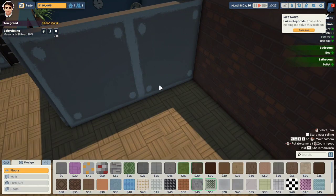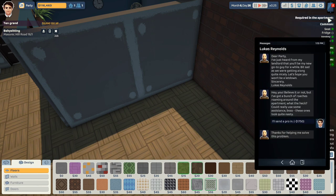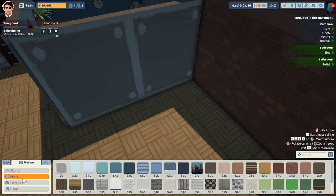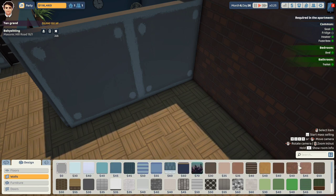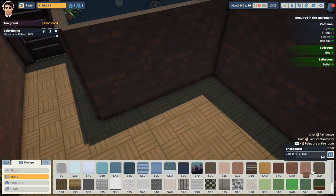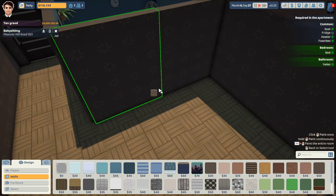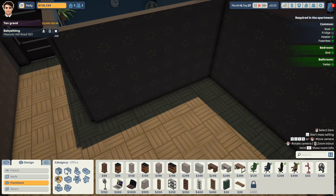Last but not least, let's get them a full kitchen here. So first things first, walls. You could probably just paint the walls, right? Let's get them brick. I like brick, man. I really like brick walls. Let's get them more expensive brick. Yeah, good enough. Let's just do that. I know, I don't follow my own rules.